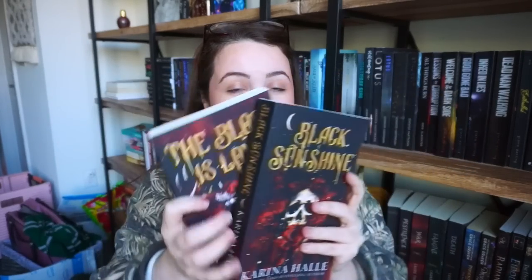Here is the last stack that I have. Black Sunshine and The Blood is Love. I'm getting rid of these. I did not like Black Sunshine and I'm never gonna continue. I hate getting rid of these because these covers are stunning.